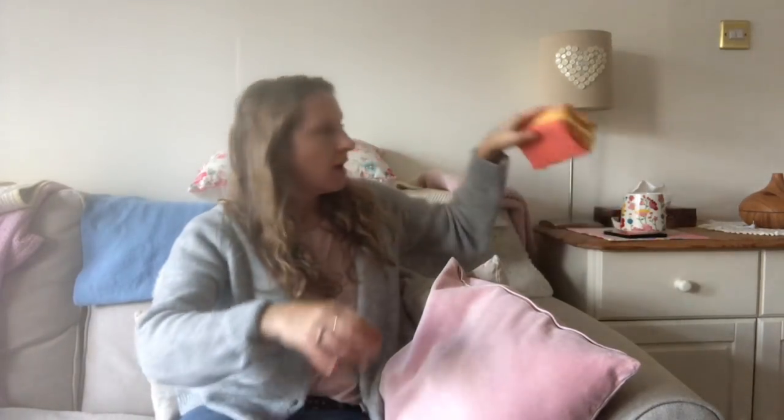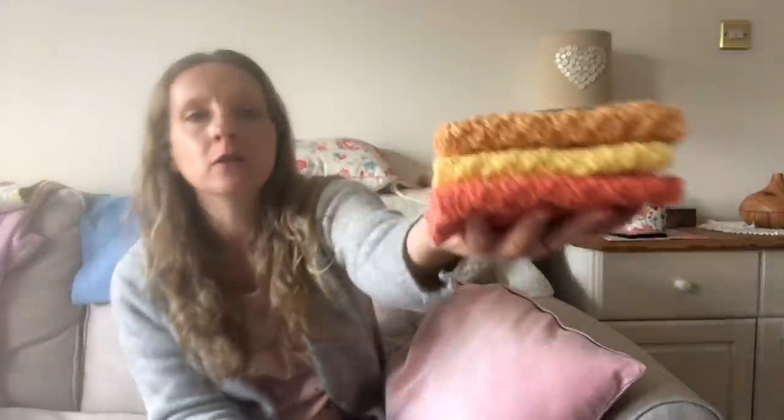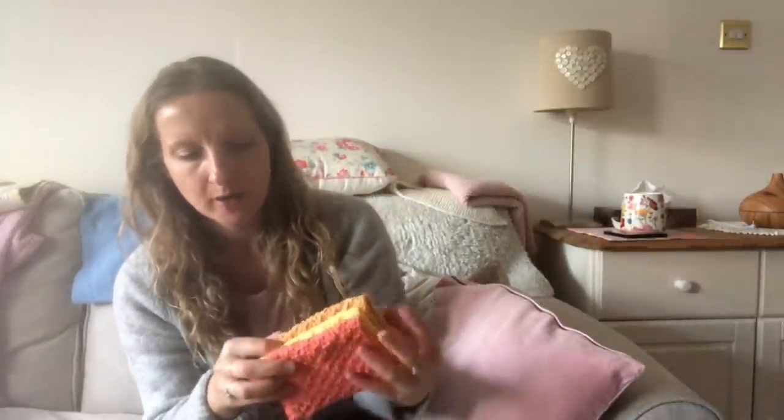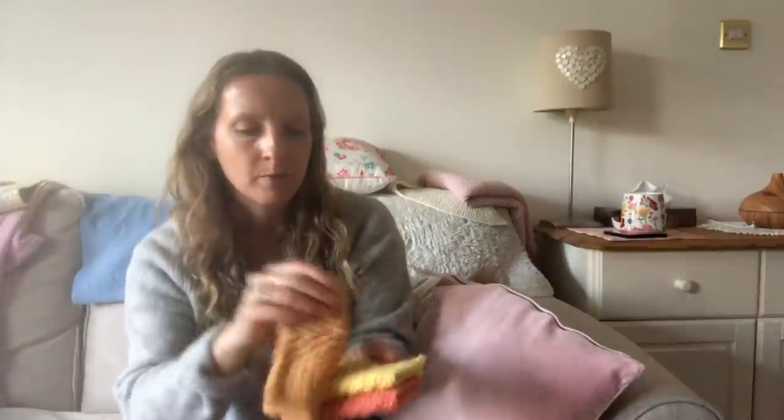Not only did I manage to cast off a sock project in the past few weeks, I did finish another wondrous dishcloth. I think it's this one. Look how nice that little stack is. You would not pick those colours for me in a million years, would you? But there's a little bit of sunshine in there, there's a little bit of autumn in there. Beautiful. I think the gold was the most recent one.